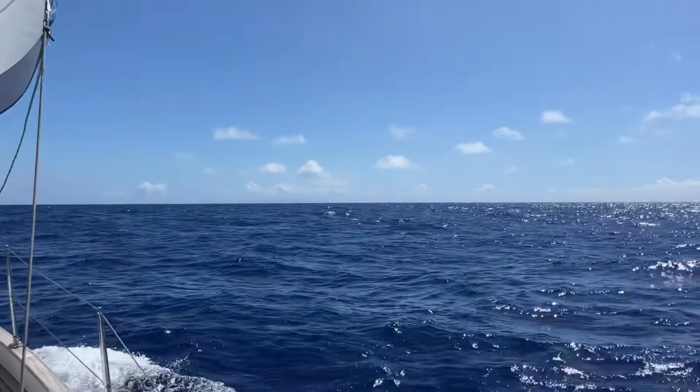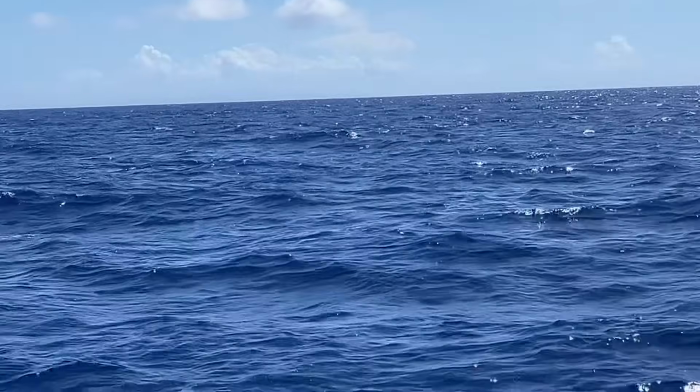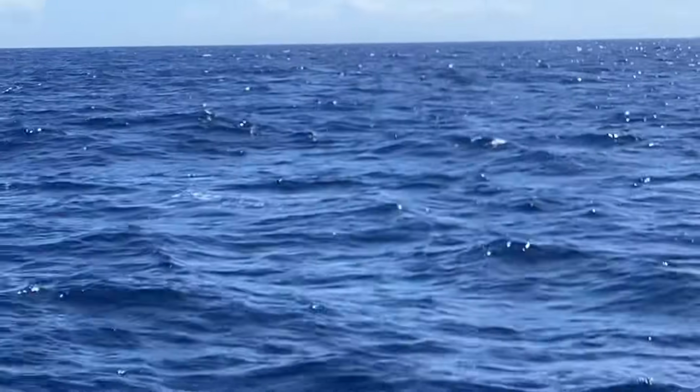I don't know whether my camera can pick it up, but I can see land over there. It's very faint, but I can see land.